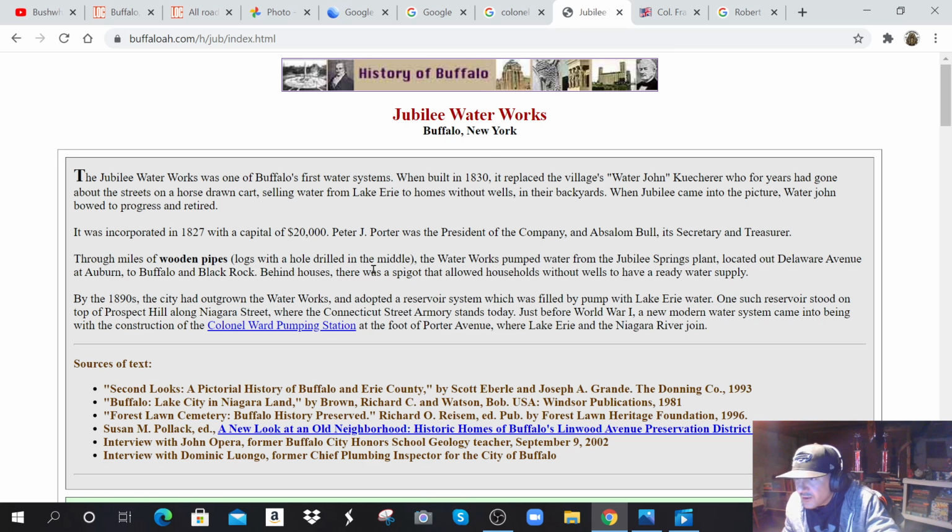So Jubilee Center, miles of wooden pipes with holes drilled in the middle of them. Okay, waterworks pumped water from Jubilee Springs plant located out Delaware Avenue at Auburn to Buffalo Black Rock behind houses and was a spigot that allowed households without wells to have water supply. Okay, by 1890s, the city had outgrown the waterworks.